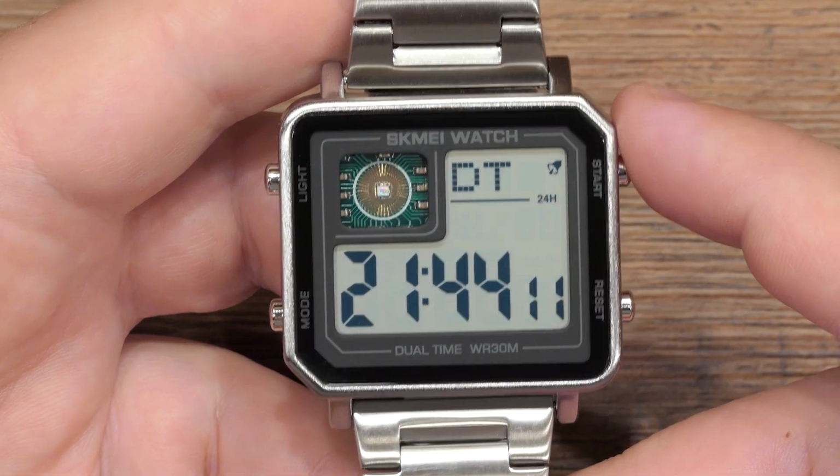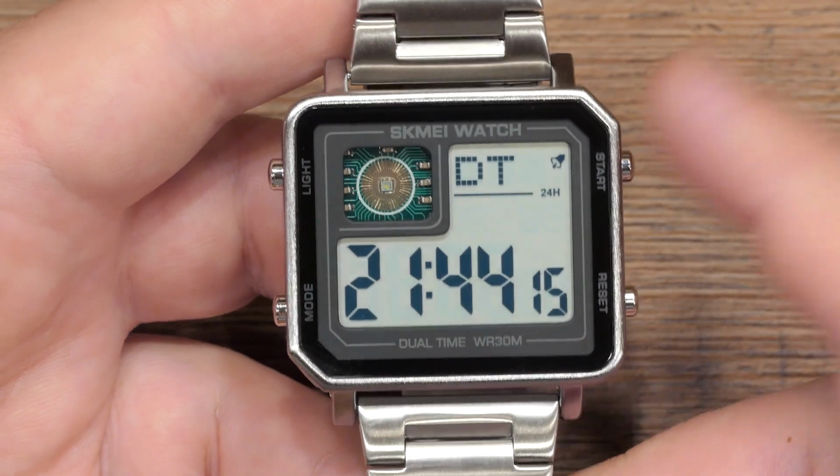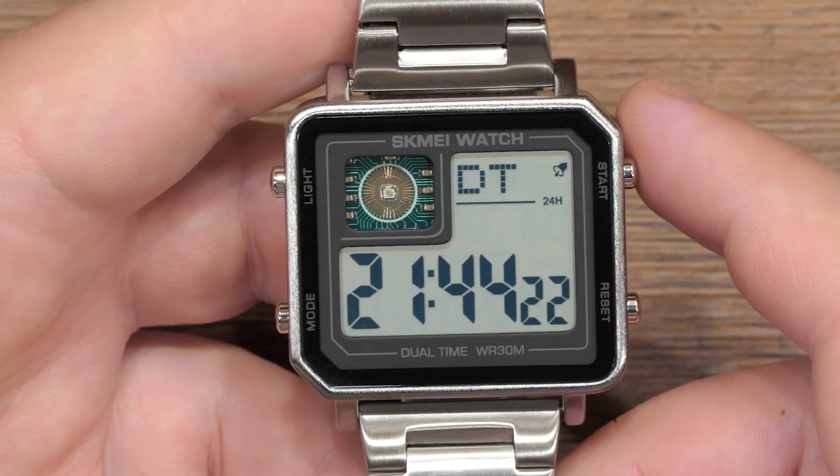The next feature is double time. What I like about SKMEI is that you don't have to choose a specific city. This is done in Casio watches. Here I can set any arbitrary value. It will be synchronized with the main time. I like this technical solution better.